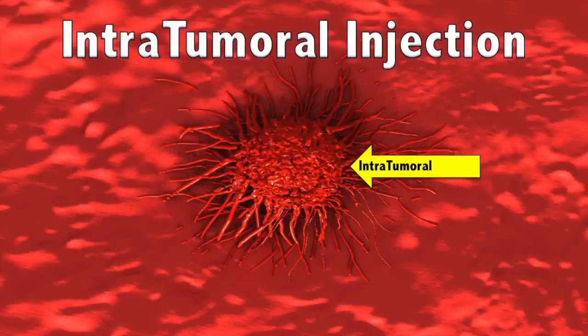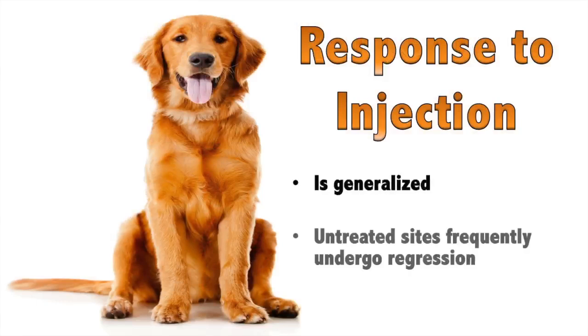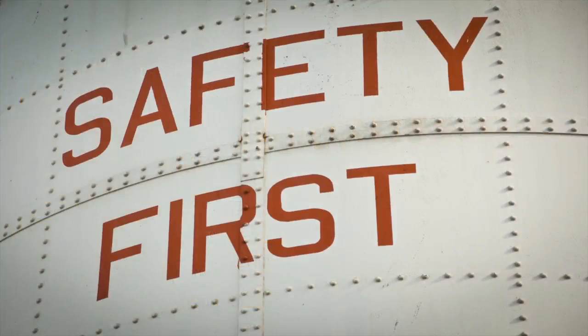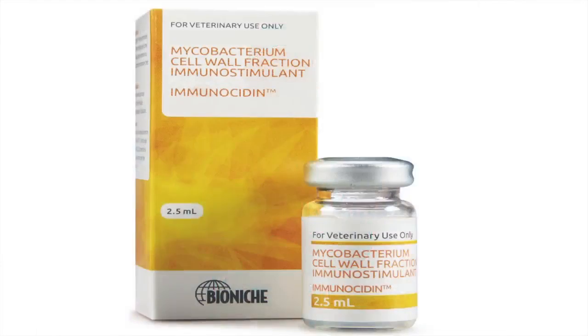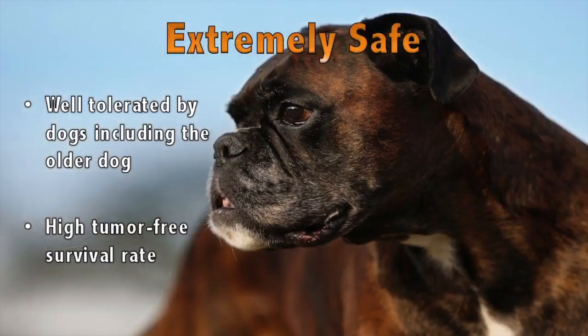And even though Immunocidin is administered by intratumoral injection, the response in dogs following injection is also generalized, and untreated sites frequently undergo regression. Immunocidin offers many advantages, not the least to mention is that it can be used safely with no risk to veterinary hospital personnel, and Immunocidin is far more cost-effective than chemotherapeutic agents. It is not only safer for the hospital staff, but it also has an excellent safety profile for the canine patient, including the older dog, while also having a high tumor-free survival rate.